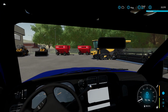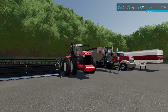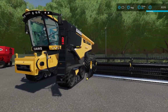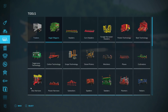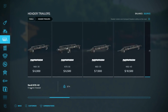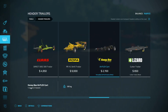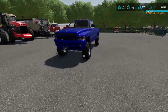Okay, so there it is, guys, the new combine, the new tractor, the new grain cart, and the semi and the trailer. So I think we're set. All right, so let's get this stuff back up to the farm here. Oh, I gotta buy the dolly for that. Hopefully that don't cost too much. Yeah, that's gonna suck. Let's see, or the trailer, header trailer. I think that's like a 2,000. That's not bad. Okay, so yeah, perfect. There we go. Let's get that so we can get this stuff up to the farm.